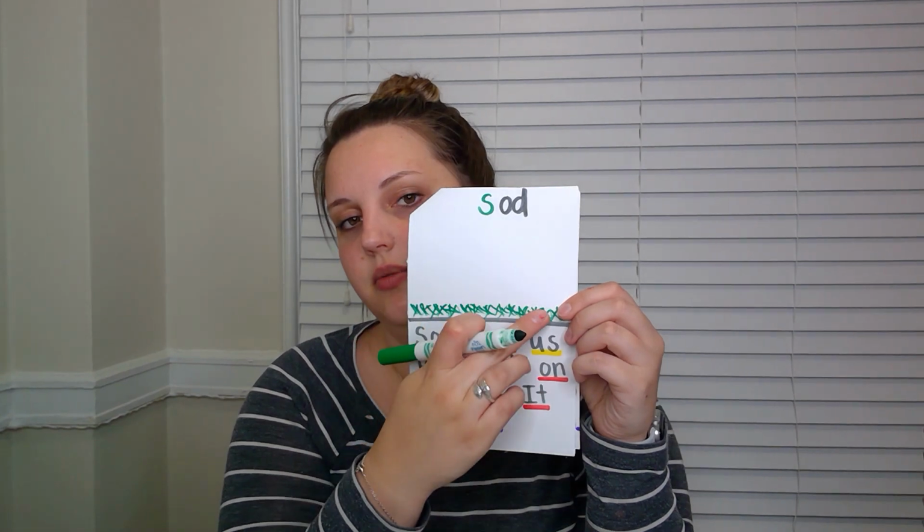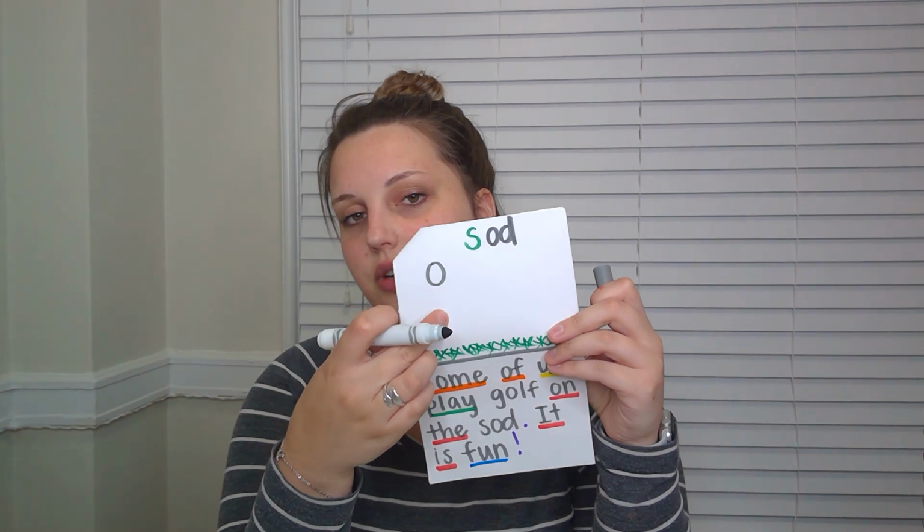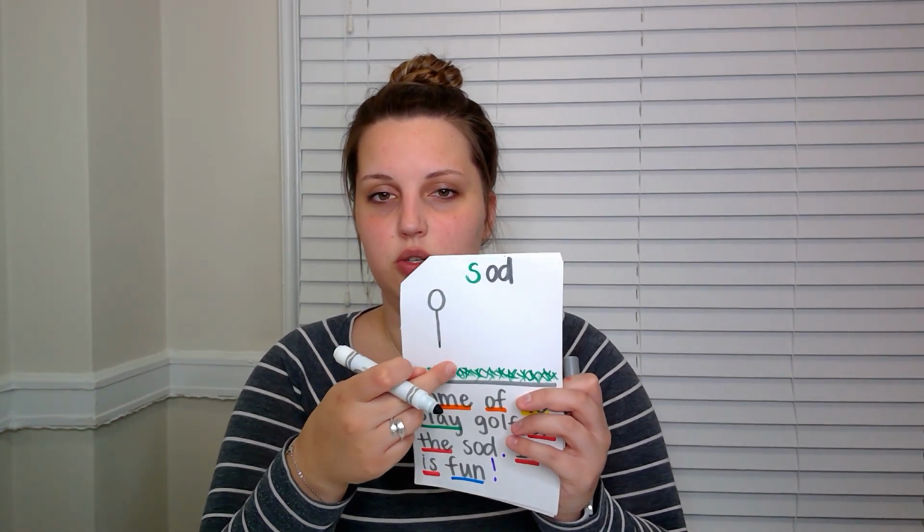Okay, so I have my grass, and then I'm going to use my pencil. I need to draw a head for my person golfing. Draw a head. I need to draw a body, so I'm going to draw a straight line down, touching my oval. So straight line down, not all the way down because I need to draw some legs. Okay. I'm going to draw my two legs, two diagonal lines going away from each other.